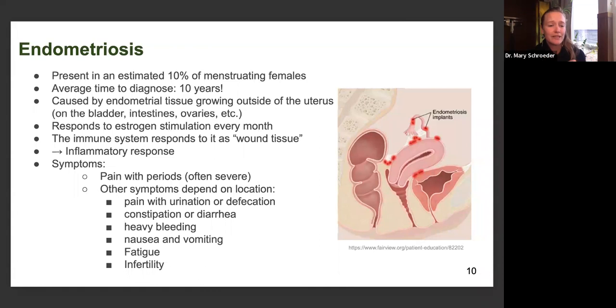This takes a really long time to diagnose, partially because we often consider menstrual cramps normal, even these debilitating severe menstrual cramps, and partially because of the challenges with identifying it with standard imaging.